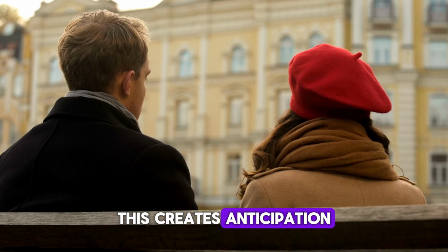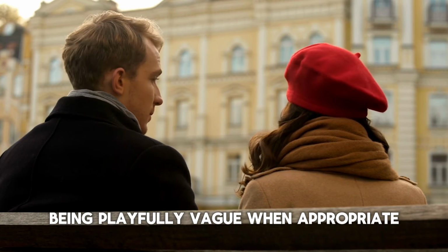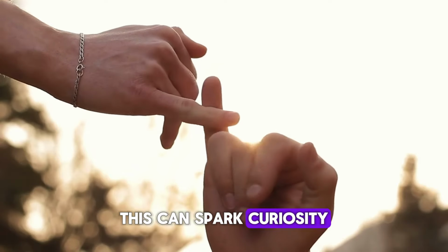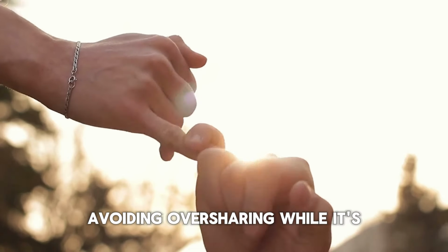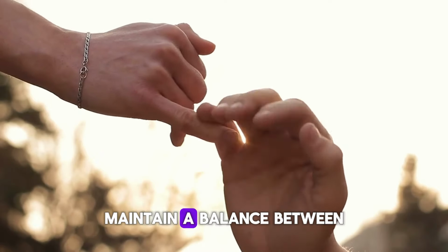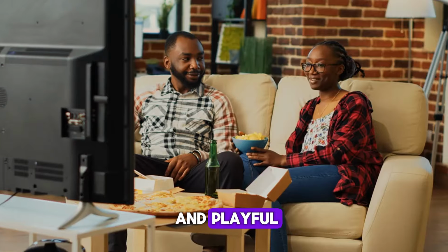This creates anticipation and keeps the conversation going. Being playfully vague. When appropriate, be playfully vague about certain details. This can spark curiosity and encourage them to ask more questions, keeping the interaction lively. Avoiding oversharing. While it's important to be open, avoid oversharing too early. Maintain a balance between sharing personal information and keeping things light and playful.